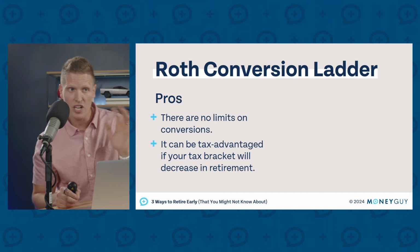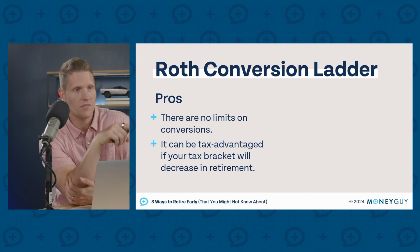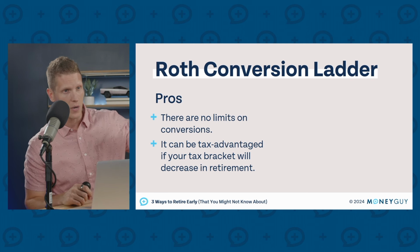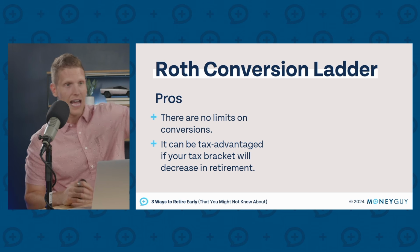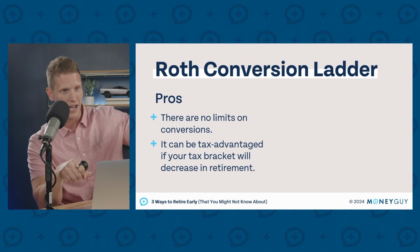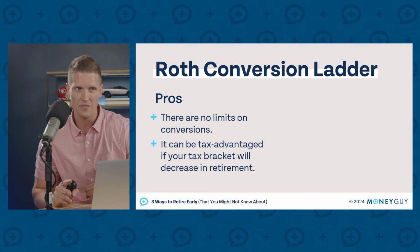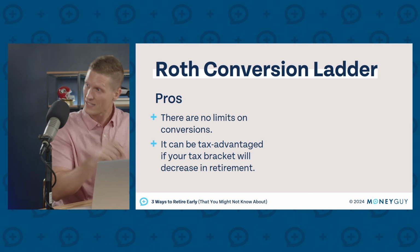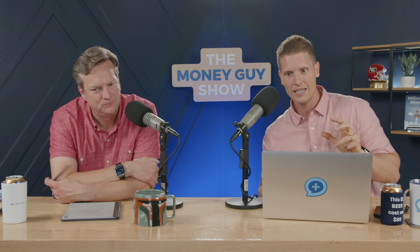That's right. And so in theory, it can be tax advantageous if your tax bracket decreases, meaning if you were funding your 401k when you're in a higher tax bracket, and then when you go to convert those dollars, you're in a lower tax bracket. But remember, one of the things a lot of people do is begin converting before they get to retirement, so it may not be as advantageous as you think.